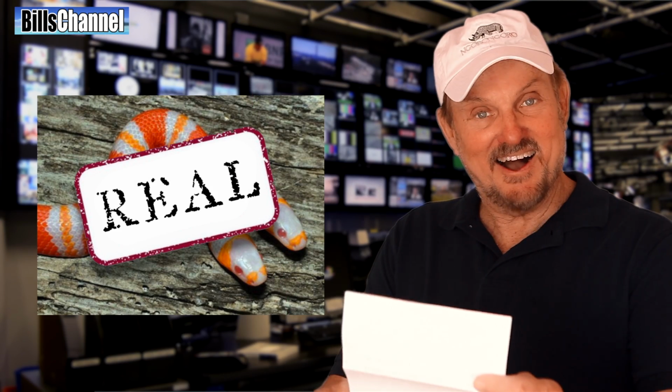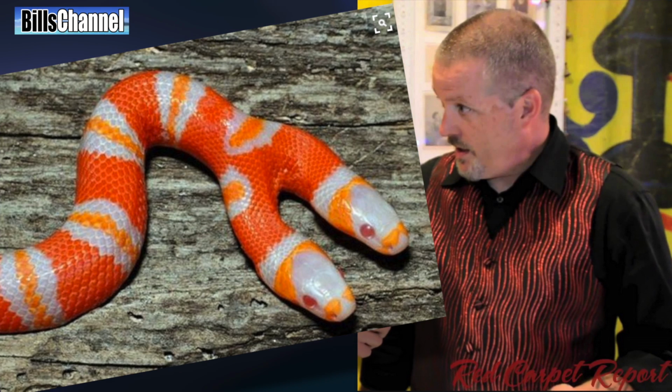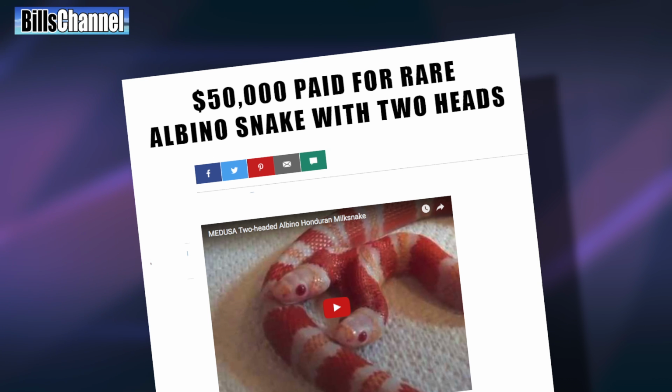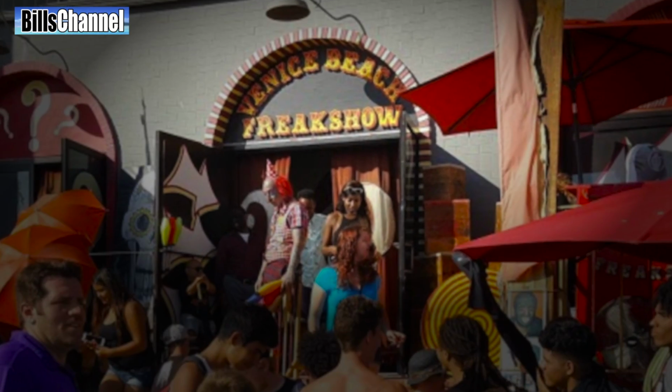Real. Wow. Hey, so there really are real two-headed snakes in this world. So tell me the rest already. As it turns out, Todd Ray is the actual owner of the snake and filled me in on the details. The snake is named Medusa and it was hatched at Sunshine Serpents in Florida in 2011. Todd purchased the snake for $50,000 and it now resides at his freak show on Venice Beach.